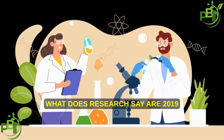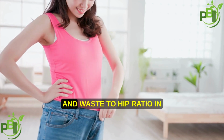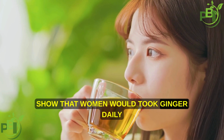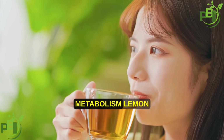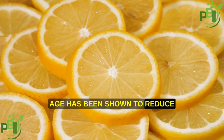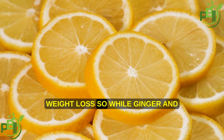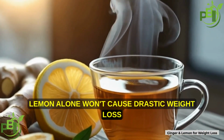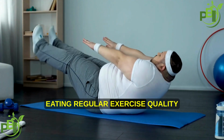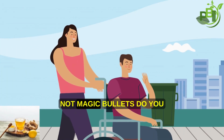Okay, so what does research say? A 2019 meta-analysis found that ginger significantly reduced body weight and waist to hip ratio in overweight people. Another study showed that women who took ginger daily saw reduced hunger and better fat metabolism. Lemon, while not directly studied as a weight loss aid, has been shown to reduce inflammation and oxidative stress, two factors that can interfere with weight loss. So while ginger and lemon alone won't cause drastic weight loss, they do support your journey when combined with good habits: healthy eating, regular exercise, quality sleep, stress management. Think of them like helpers, not magic bullets.